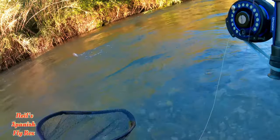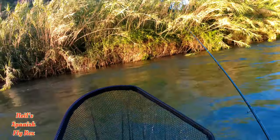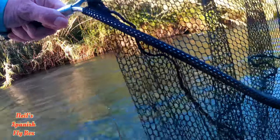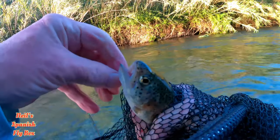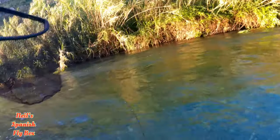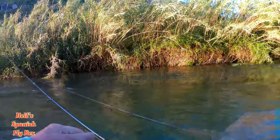The man was just saying that they've put in a lot of small fish. There we go. Oh, small but welcome. And that is on the olive hare's ear nymph. There. So that gives us a start to the day.